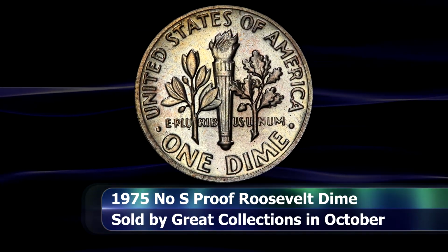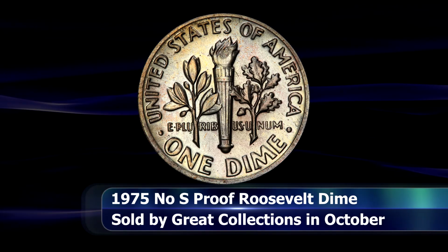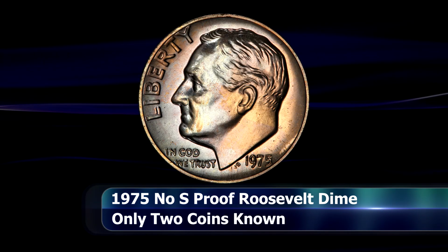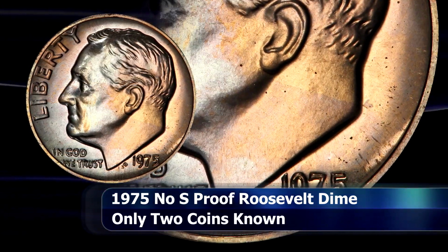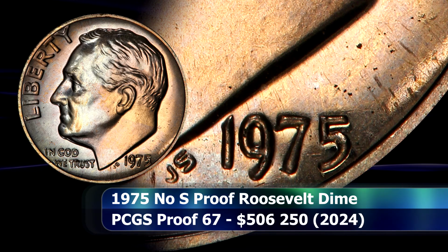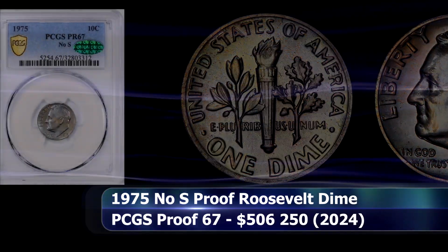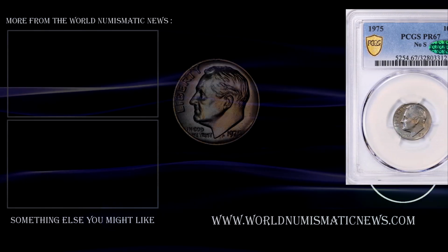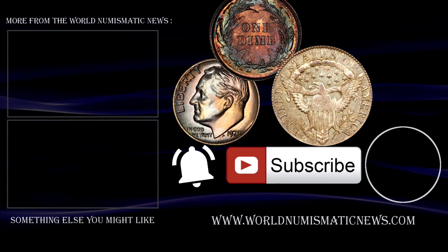And then for the star of the show, and the most expensive dime to have sold at public auction in 2024. This coin is tangentially connected to the first coin on the list, in that it is, in fact, another no-S proof dime, but this time it is the fabled 1975 no-S proof dime, of which only 2 examples have ever come to light, of which this coin has a grade of proof 67 from PCGS, and when it was sold at auction by Great Collections in October, it managed to secure a final price of $506,250.